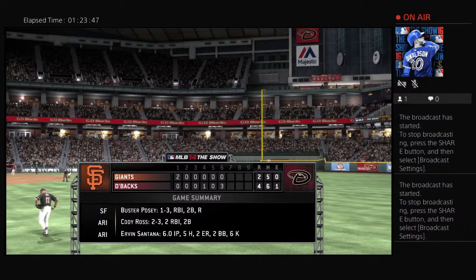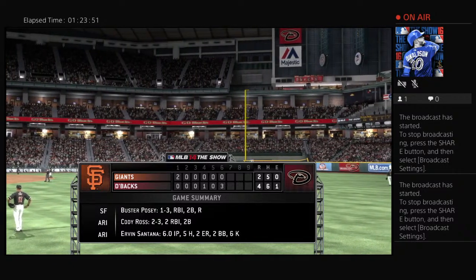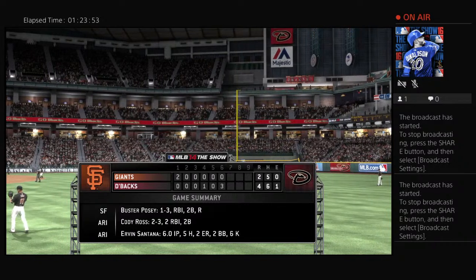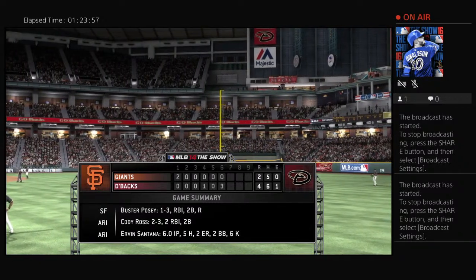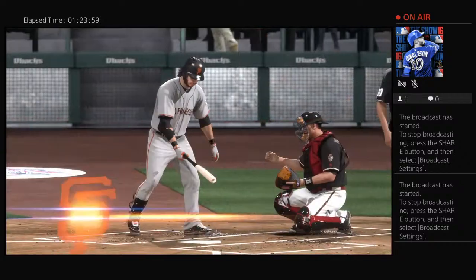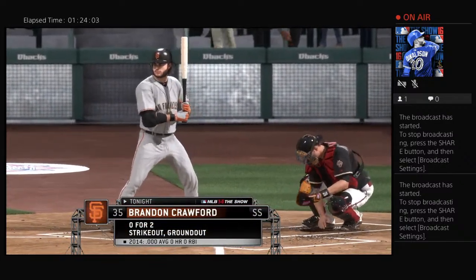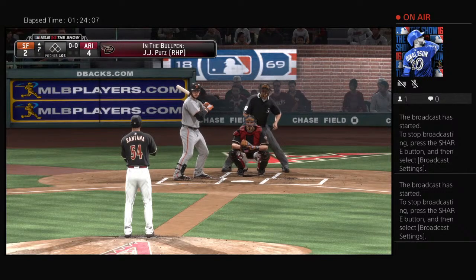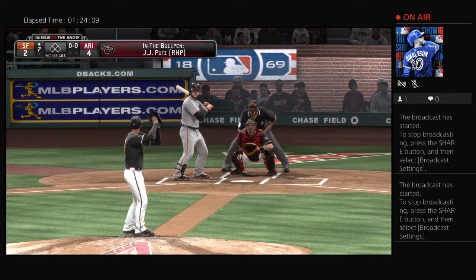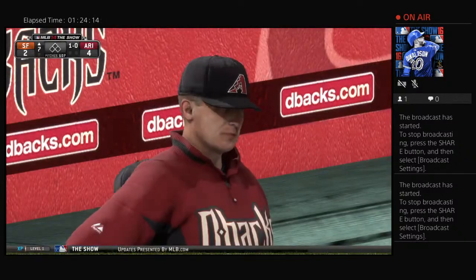Welcome back to Chase Field here in Phoenix. We're on to the 7th with the Diamondbacks out in front. And before we get the inning underway, let's get a look at our game summary to this point. Brandon Crawford will dig in for the 3rd time now. He's struck out and bounced out in his first 2 trips. Brandon Crawford. First offering on the way. Starts him out with a changeup off the plate for ball 1.